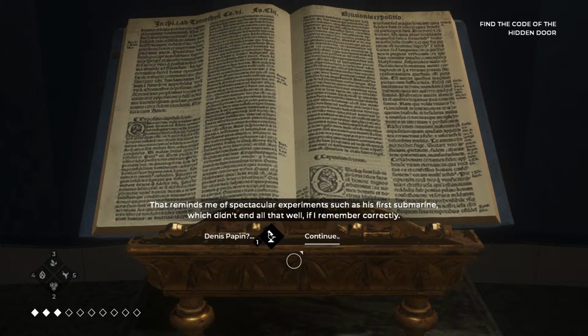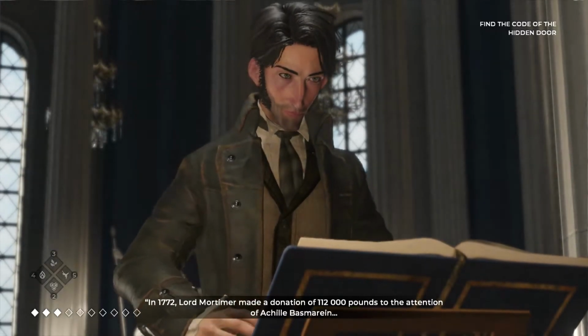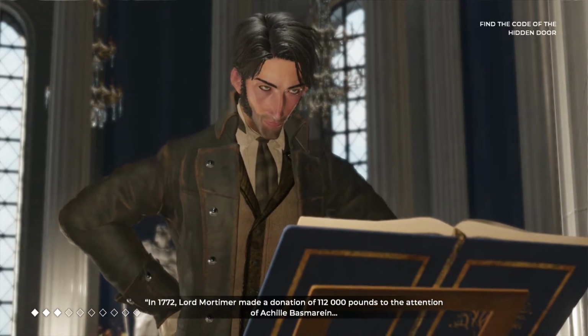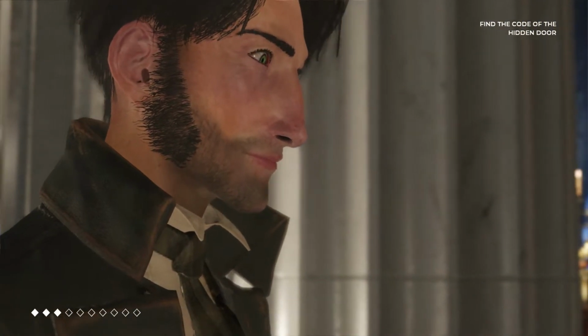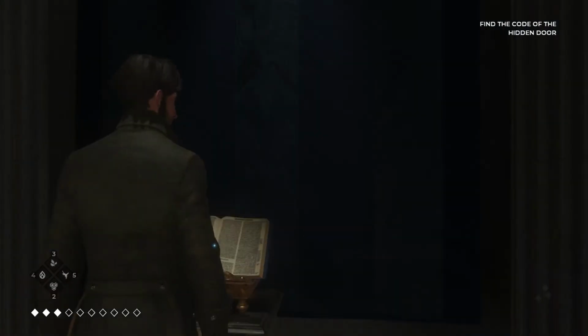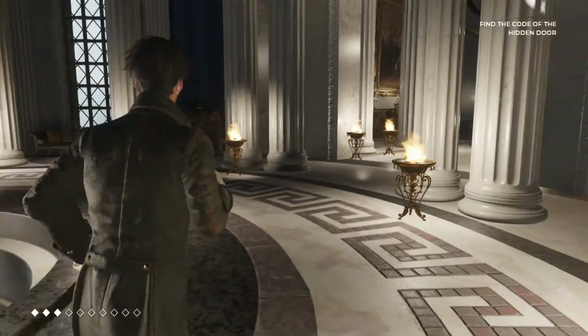Denis Papin. Nope. And then the last one is In 1772, Lord Mortimer made a donation of £112,000 to the attention of Achille Basmarin, major ship owner of Bordeaux. I thought we did this one. Yeah. Oh, you're right. Construction of the ship, La Clary. Nina. La Niña. Yeah. Right. Go back, move away. So we don't have to remember that number anymore. All right. Do you remember what the number is?